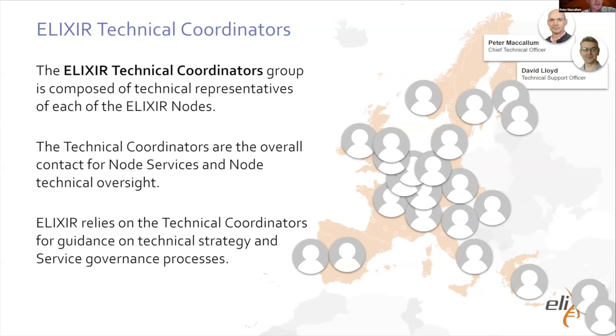The technical coordinators are the overall contact for the node services and the node technical oversight. So when ELIXIR wants to interact with the nodes about their technical matters, that's who we talk to. But we also rely on the technical coordinators for guidance on our technical strategy and our service governance processes. The technical coordinators meet regularly, and I chair that meeting, and David supports me in looking after them.